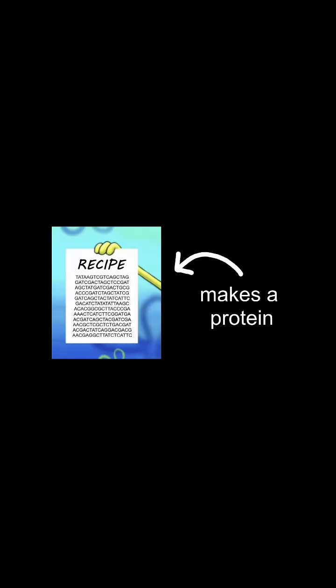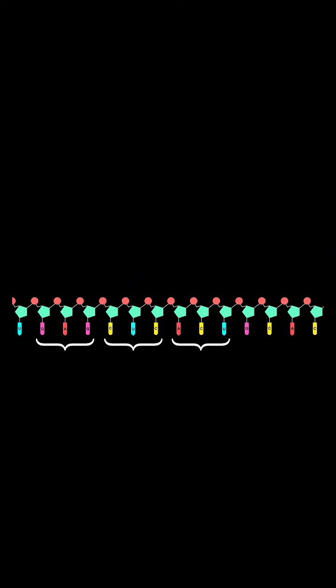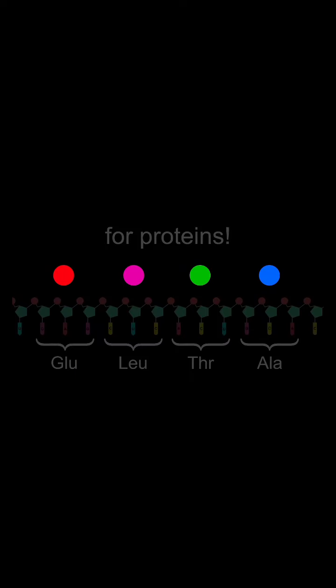Remember how I said that a gene is like a recipe for a protein? Well, on the mRNA, which carries the same base sequence as that gene, every group of 3 bases, which is called a codon, codes for a specific amino acid, which are the building blocks for proteins. These amino acids are carried by special molecules called transfer RNA, or tRNA, which have a unique anticodon that can only attach to its matching codon on the mRNA.